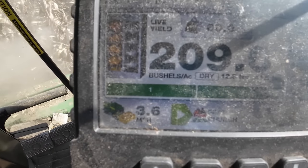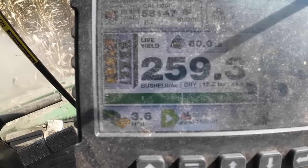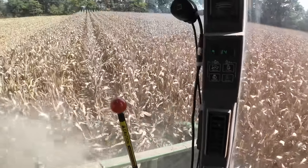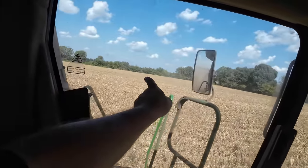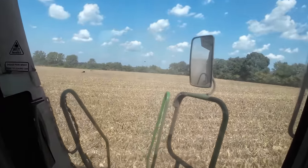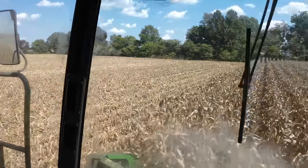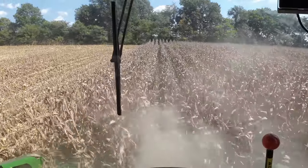But there we are, we're still running 209, 212. It's amazing how much better this side of the farm is than that side. I can't explain it. I don't know what the difference is. It's just a lot better ground on this side of the farm for some reason.